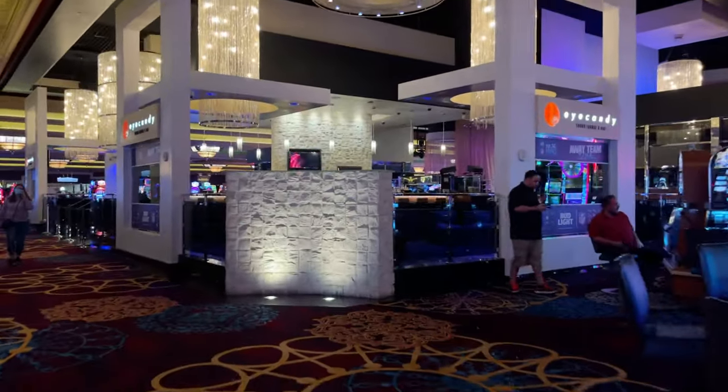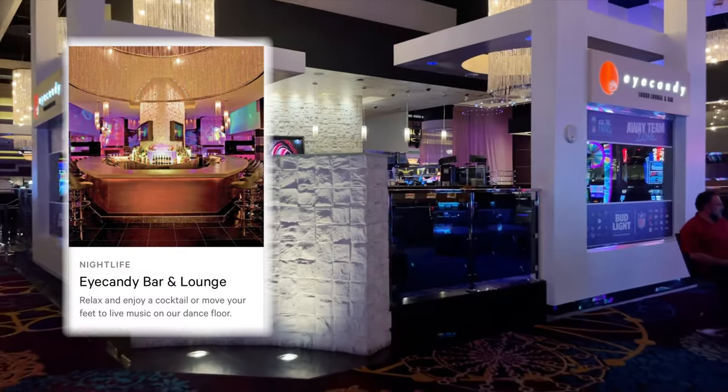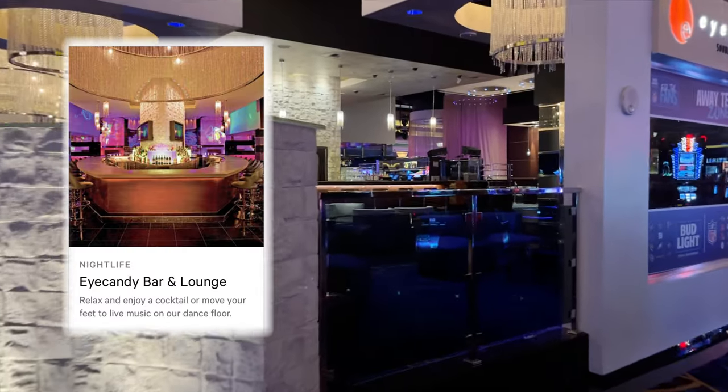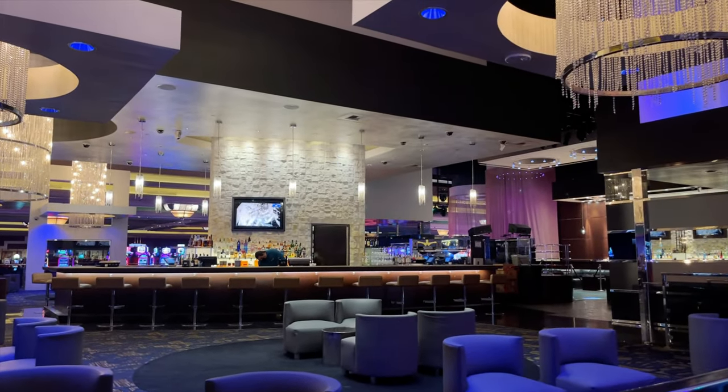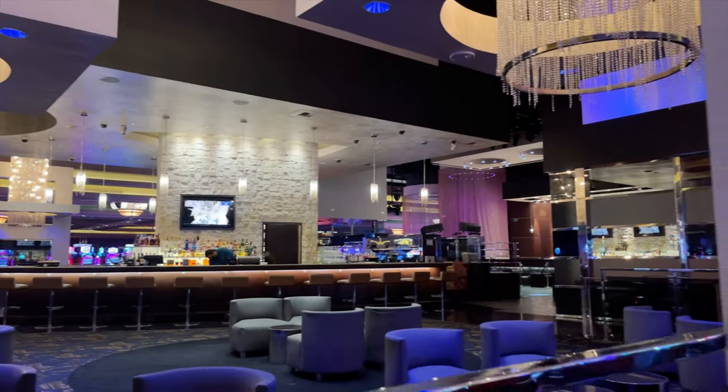The centerpiece of the casino is this right here. This is Eye Candy Lounge. That is a really neat kind of center bar in the middle of the casino floor. There was live entertainment going on in there on the weekends. A really cool, hip place to stop and have a drink.